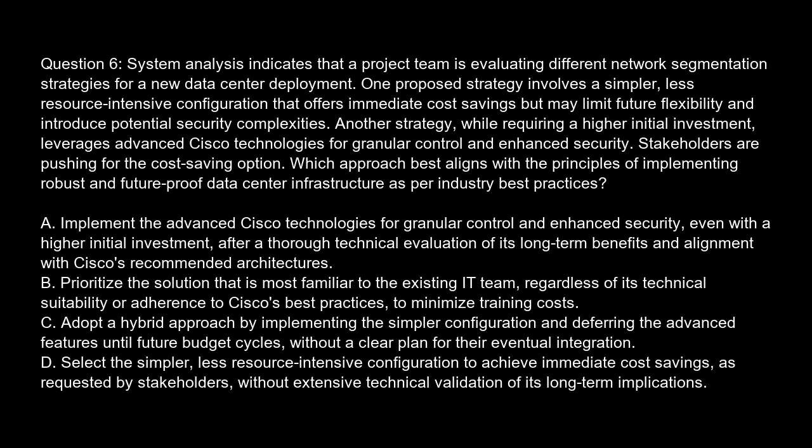Another strategy, while requiring a higher initial investment, leverages advanced Cisco technologies for granular control and enhanced security. Stakeholders are pushing for the cost-saving option. Which approach best aligns with the principles of implementing robust and future-proof data center infrastructure as per industry best practices?